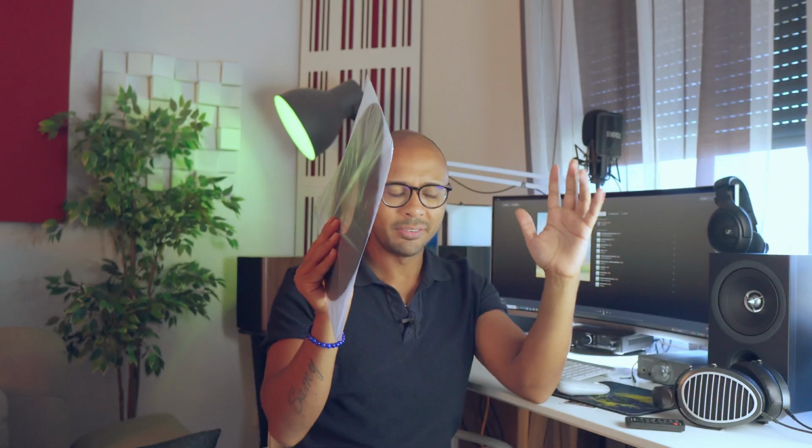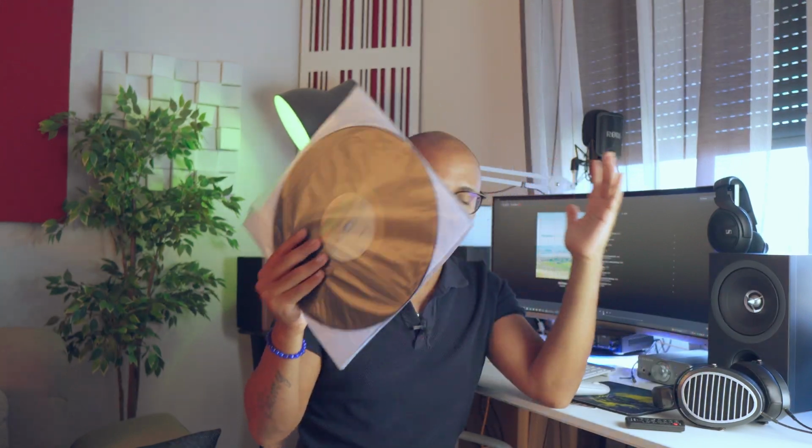I love records with wide soundstage. Sometimes you get some records where all instruments are pretty much in the center, right? But here there is a beautiful balance between the left and right channel.